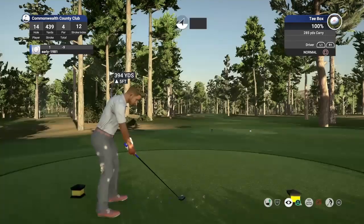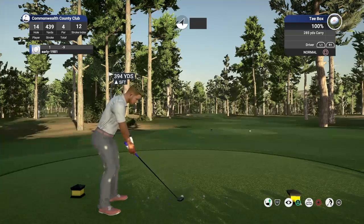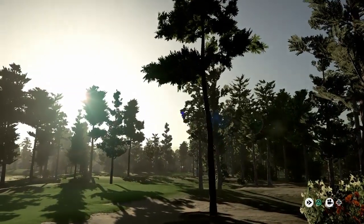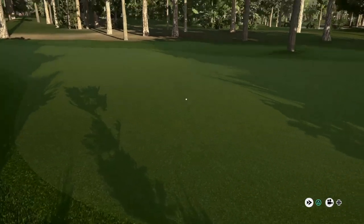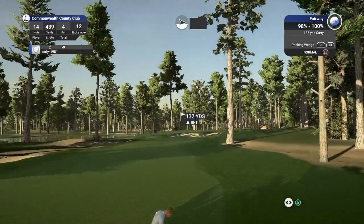I'm convinced that that wind is just going to do enough. I'm just going to keep this in the air. Just going to do enough to take us over this hazard here, and hopefully find fairway. Perfect shot. Absolute perfect shot if this holds the fairway. Come on, please. Yes. So we've really took the dogleg out of that.